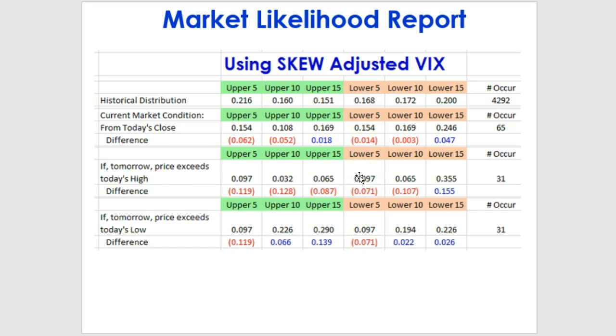In terms of if price goes above the high, the bands are getting struck far less often. Look at this, a much greater likelihood of lower market volatility. And if the price goes below the low of Friday, you have again more market volatility is the likelihood here. But again, you have a mix-up. I would also mention too, 65 isn't the highest value. It'd be great if it was 100 to 200. It's just that we do have a fairly rare market condition right now.